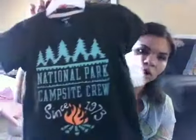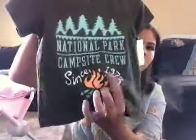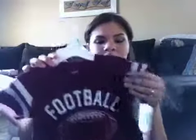Next thing we got, this was $6.99, but on clearance I think we ended up paying like $5 for it. It's just army green. It says National Park Camping Crew with little orange flames. Got some aqua in it. Again, I thought it would look really good with his skin tone. This one says Football League, and it's just burgundy with white stripes.